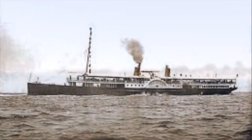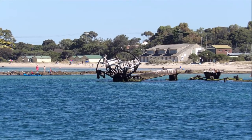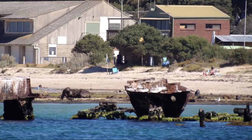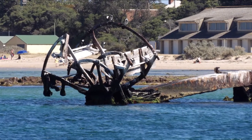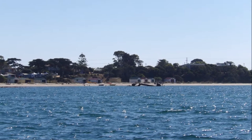The Ozone paddle steamer was built in Scotland in 1886 for the Port Phillip Bay Excursion Company. She was 260 feet or 79 metres long, with a displacement of 572 tonnes. After 32 years of plying the waters of Port Phillip Bay, she was partly dismantled before finally being scuttled off Indented Head in 1925. A rusting paddle wheel and hull fragments are all that remain today.